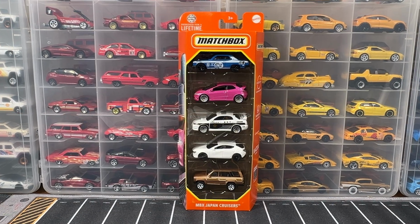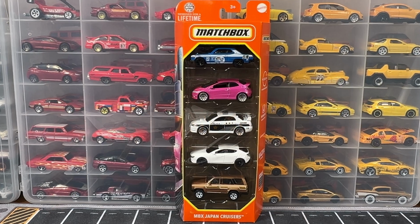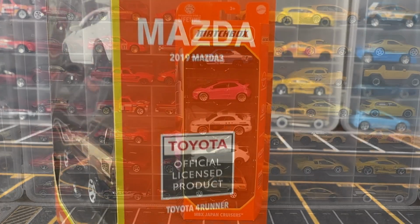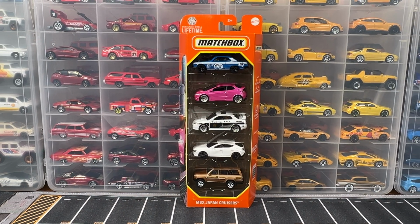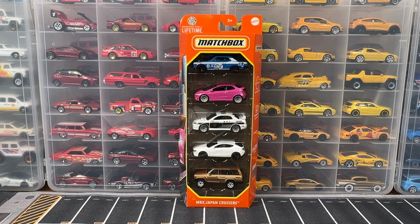Today we're going to be opening 2024 Matchbox MBX Japan Cruisers. This is code HTV66. For 2024 there are 16 5-packs. This is 5-pack number 4. We're opening up each one of the 5-packs over the coming weeks.